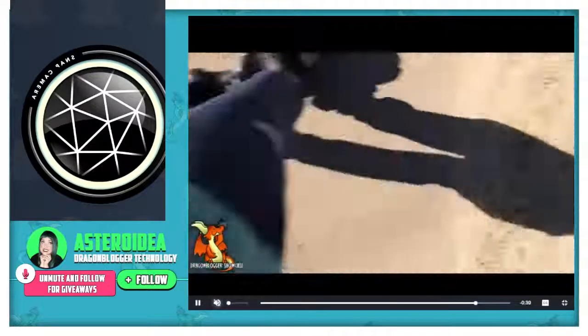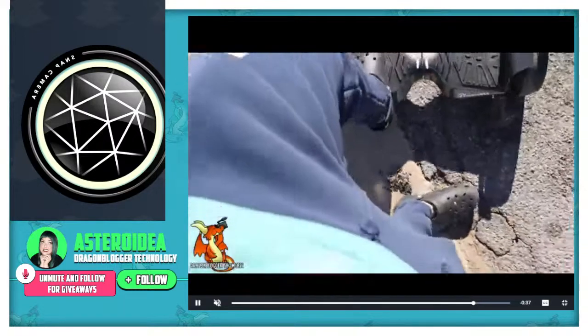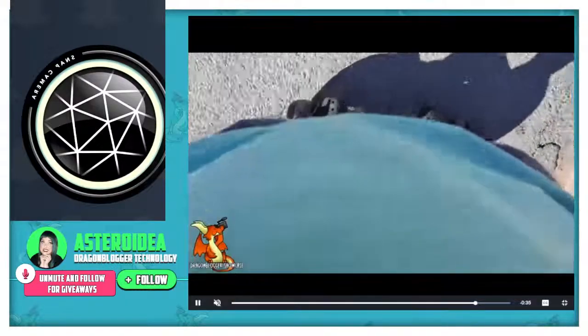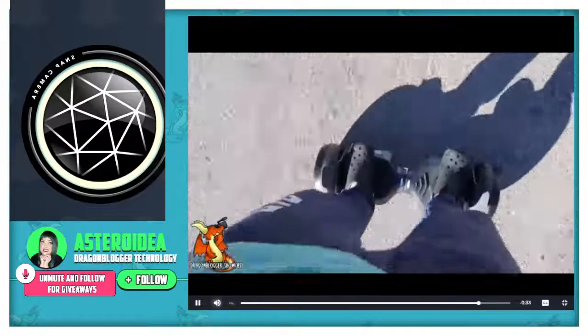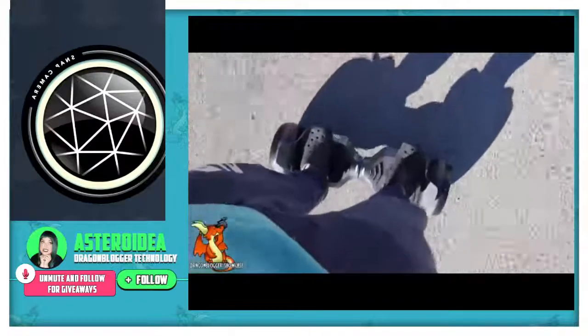Like I said, look at the road. The nice thing is that we're able to see that he is on a road that has some cracks and dents and things like that. And we'll be able to see for ourselves how well it goes over this type of road. Now, this road is pretty rough, and this has no problems going over this tough terrain.